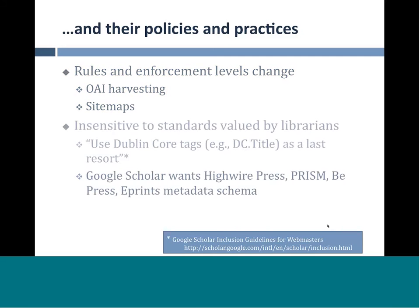A couple of other examples of how we are, to some degree, at the mercy of the search engines if we want them to index our materials. Google Scholar announced within the last year or so that Dublin Core tags should not be used for institutional repository materials. Our IR, of course, uses Dublin Core to describe our content, and I think many IR repositories use it as well. Instead of Dublin Core, Google wants HighWire Press, Prism, BePress, or EPrints metadata schemas.